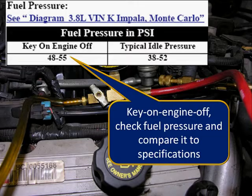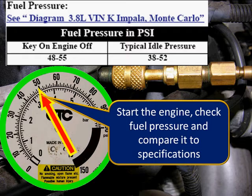Let's start back at the beginning. You must start with good specifications. Key on, engine off, is a good place to start. Compare it to specifications. Once the engine's running, does it still meet the same specifications? Pay attention and remember that sitting here in the service bay at idle is not the most difficult time to deliver fuel. There may be other operating modes. In fact, I guarantee you there are other operating modes that are far more difficult for fuel delivery to be held at a steady pressure than here.